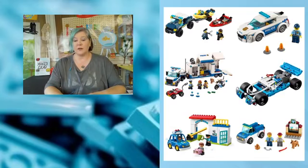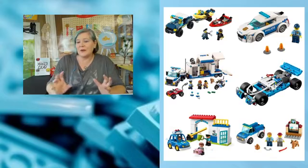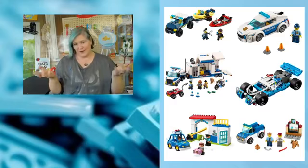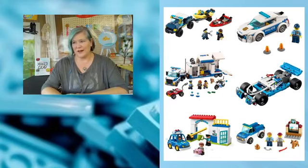Then you get up into this police station, which is really neat. And again, some custom minifigs that go with that, another canine, some little cones. So you can really create and imagine a story. This is a really cool mashup of a racer and a police car. So that's a really fun middle ground if you want to build something a little bit more fast moving. We've got a really classic police car.